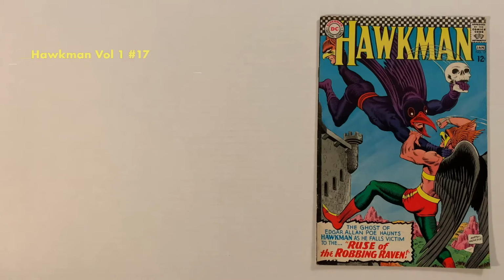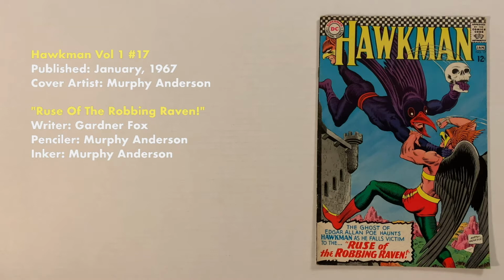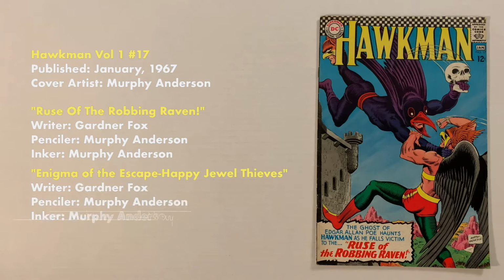Hawkman number 17 was published in January of 1967, and the cover artist was Murphy Anderson. There are two stories in this book. The first story, titled Ruse of the Robbing Raven, was written by Gardner Fox and penciled and inked by Murphy Anderson. The second story, titled Enigma of the Escape Happy Jewel Thieves, was also written by Gardner Fox and penciled and inked by Murphy Anderson. The book consists of 36 pages with a cover price of 12 cents.